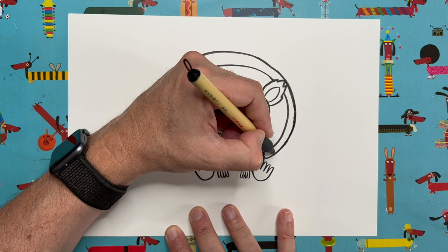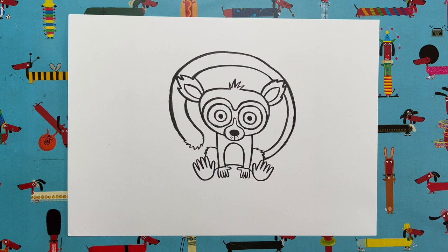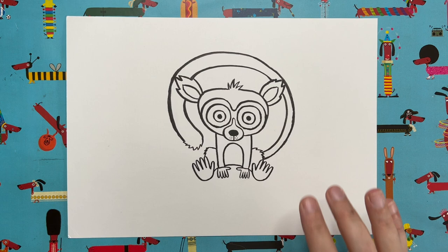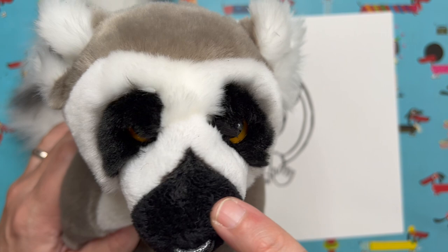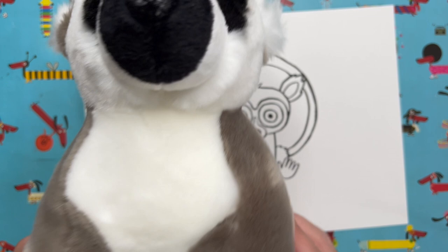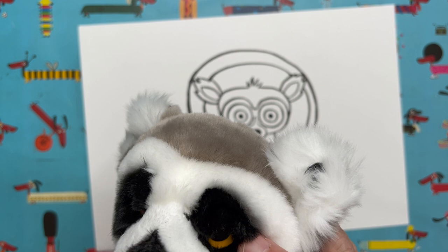So cute! Right, now it's time to start doing a bit of colouring. As I said, it's the colouring that's really going to make our little ring-tailed lemur look like a ring-tailed lemur, so it's really, really important. Let's have a look at our lemur here. I know he's a bit big to fit under here, but there's a lot of black and white and grey going on. The tail has lots of black stripes along it. So grey here, white tummy, that kind of thing. I'm going to stick to these colours. They've also got lovely yellowy golden eyes.